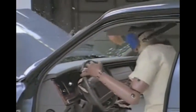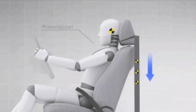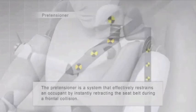Today, there are seatbelt reminder systems. They alert the occupants when seatbelts aren't being worn, which can reduce the risk of harmful injuries. In regards to safety, it is compulsory for people to put on seatbelts in Australia. Also, modern-day seatbelts have pretensioner and force limiter mechanisms, which both work together to reduce the impact of the stop.